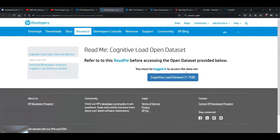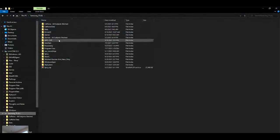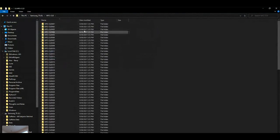It just requires a free sign up. They want your email address. It is 1.7 gigabytes. It expands to about 10 gigs, so CSVs. And it is the, let's see, where did I put the, come on. There we go, HP. Here it is.